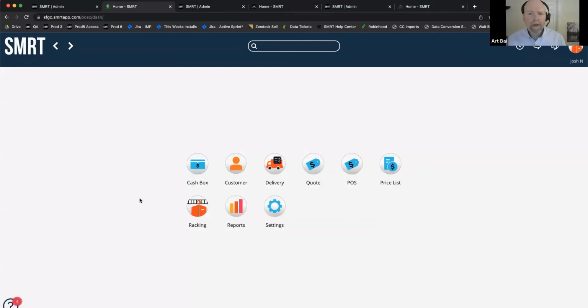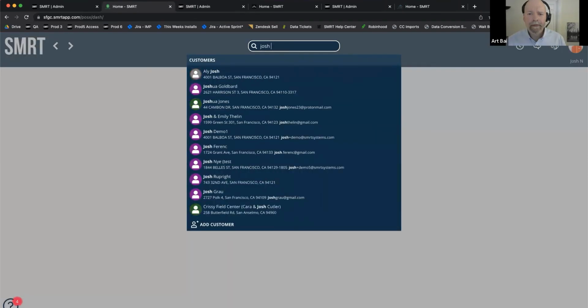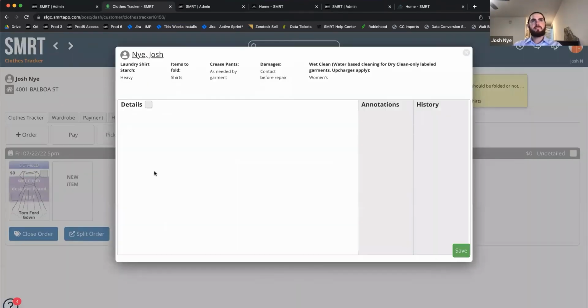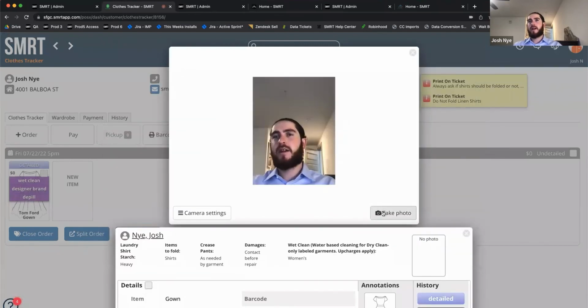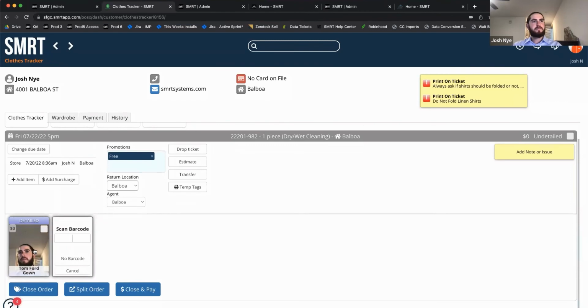Right. Could you demonstrate taking a picture of a garment? That was one of the things discussed, and that's a request that came through. Yeah. So there's two ways to do it. The first is whenever you're detailing an item, as long as you have a camera connected, click the camera button and you can take a picture of the item. Save photo, boom. Now there's the item.